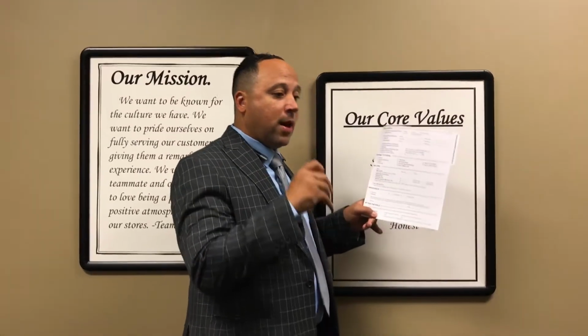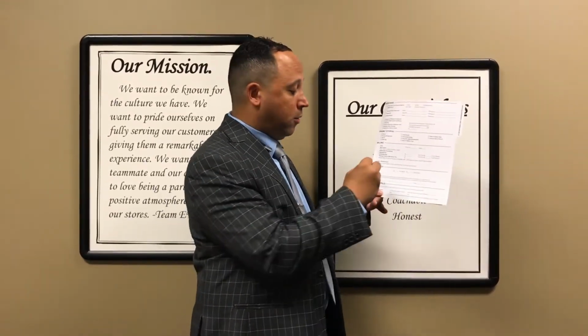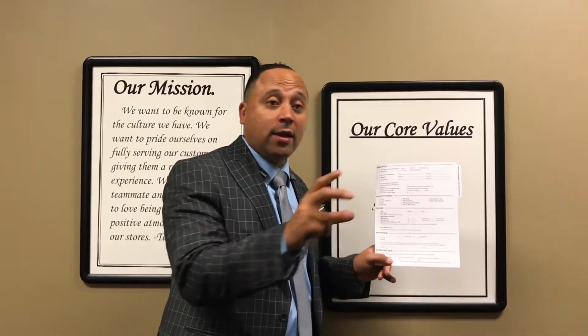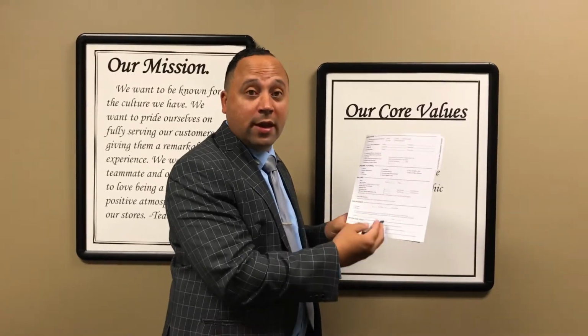If they are adamant about not getting it, make sure they sign it. Even if they accept it, we want to make sure that we're getting their signature and the date right here. This protects you. Later on down the road, if they try to say that I did tell you I want it, this is your protection, showing them that they did not get it.